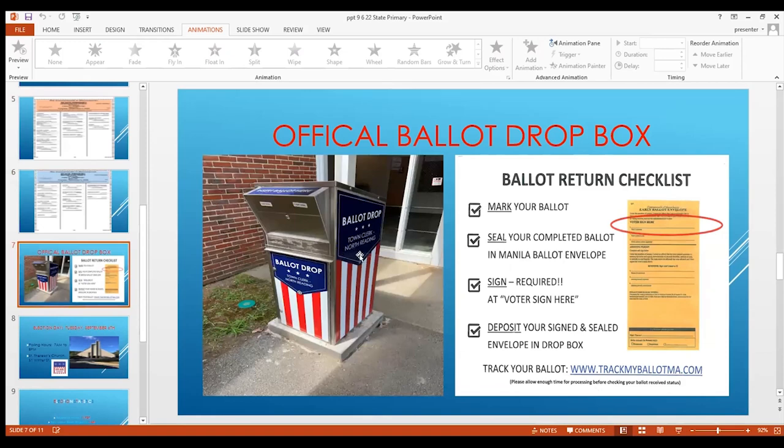This is our official ballot drop box. It's here 24/7, so you can drop your ballot in here anytime. You can drop your applications in here, your postcards, your voter registrations, anything to do with elections. We check this multiple times throughout the day. This box will be locked at 8 o'clock on September 6th, Election Day.